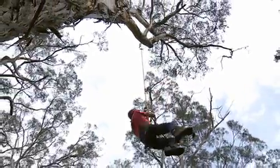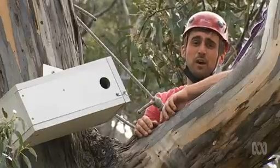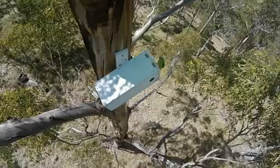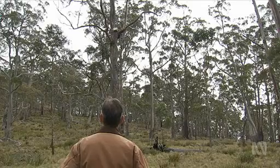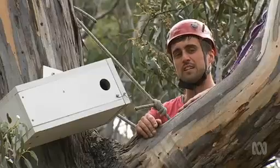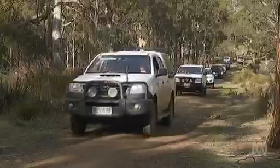This is box, I think it's 106 on this hill, and there's 200 at least in this patch. A female is preparing to nest in this one. Over time, we're going to get more of these boxes used, but so far, of about 50 or so nest boxes checked, we've got nearly 20 of them occupied. It's amazing.